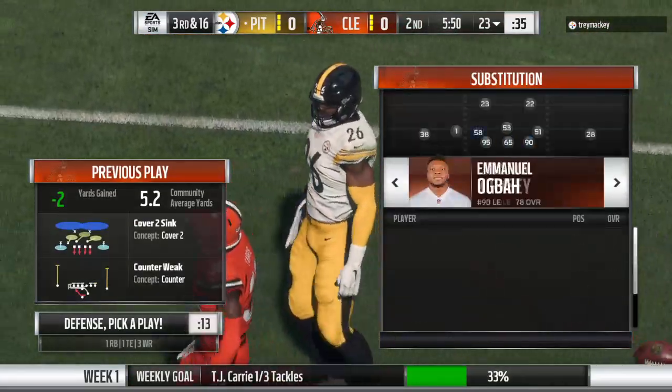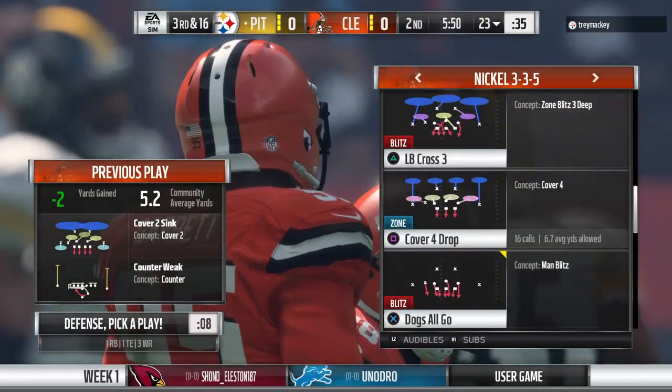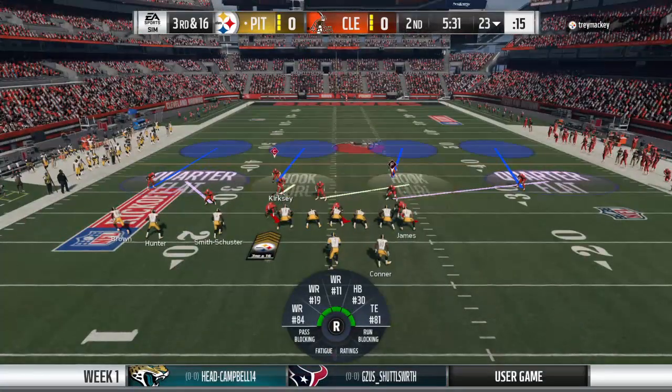Well, forget about finding a lane there. He barely had time to look up before he was planted in the backfield. Probably fortunate he was able to hold on to the football. And some secondary help here for the defense in the nickel on 3rd and long.